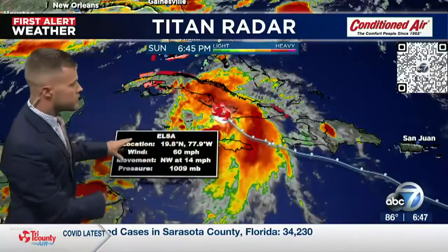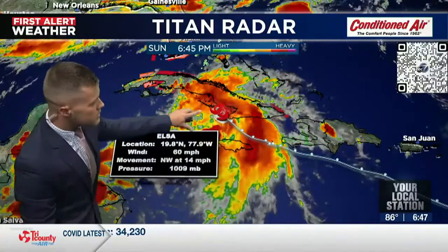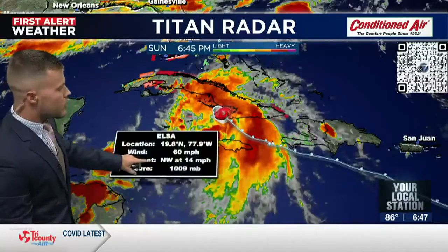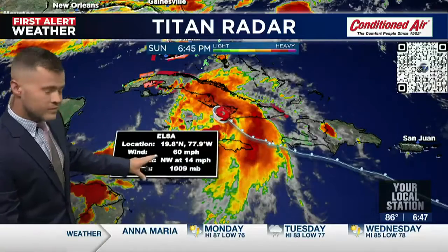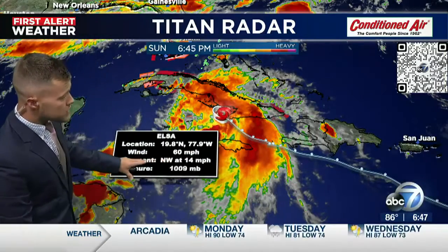Here's a look at Elsa this evening right now, just gliding off across the southwest coast of Cuba. Again, it's going to continue to make its way across the coast and then eventually start to shift itself a little bit more to the north. Right now, wind speeds at 60 miles per hour. So winds have died off a little bit, and its movement is also very slowed down.